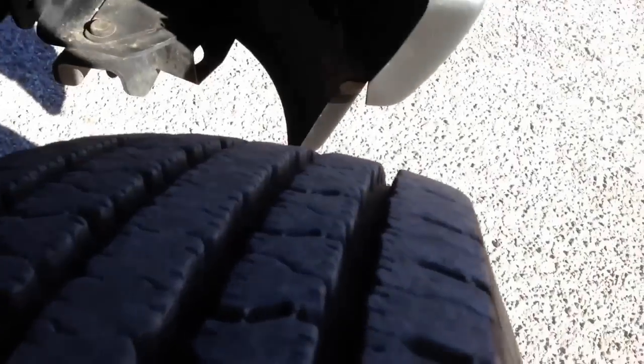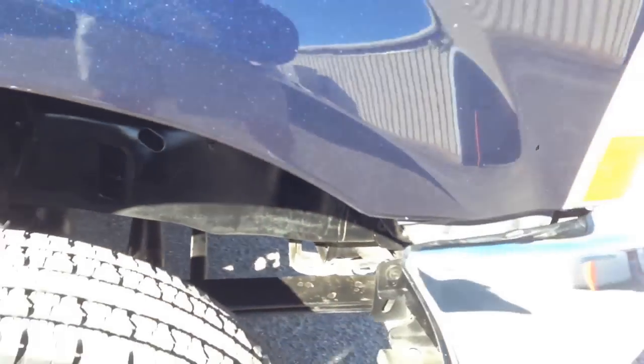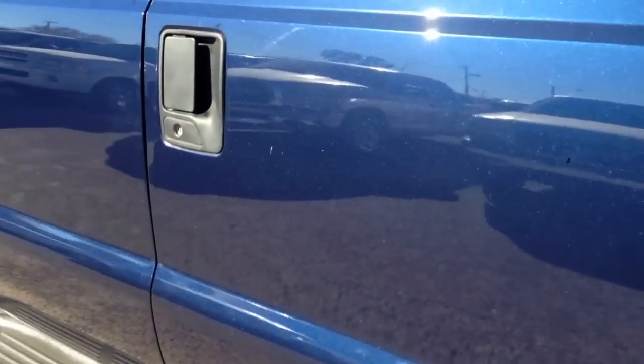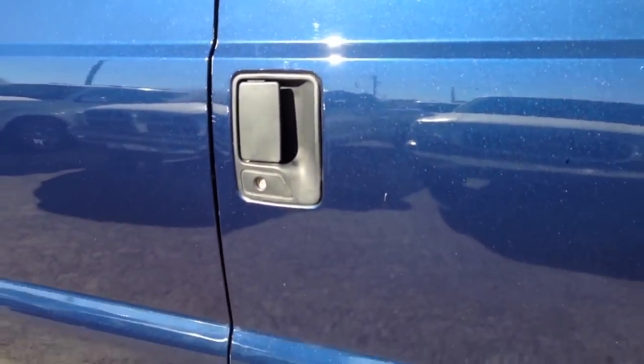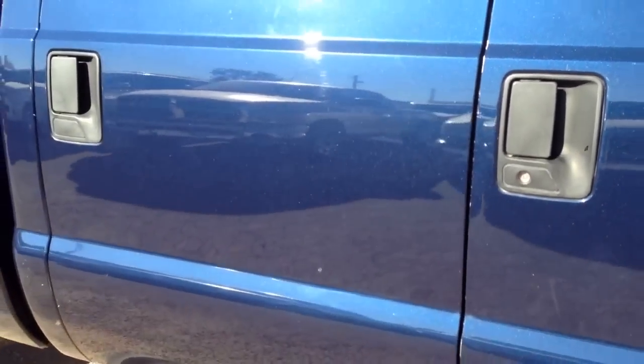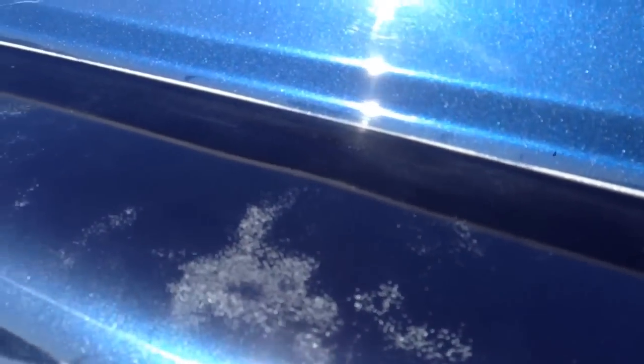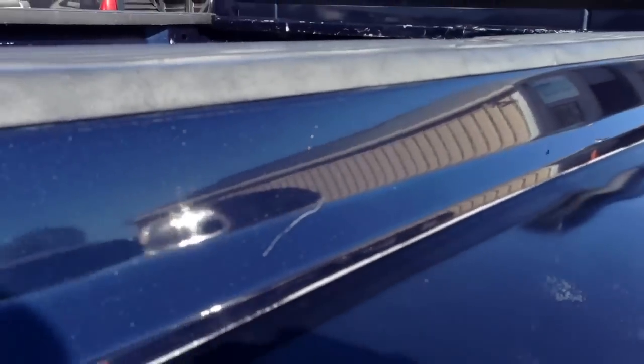Love the tires. These are expensive too, BFGs. Load rated BFGs, nice. See a little scratch here, and I can see a little tiny door ding right there. Not sure what kind of door got up there, but obviously, it's an 03, so you're going to have some nicks and dings being a truck, but it's pretty straight, really. Very common. You get this clear coat stuff on top of the wheel wells on dark colored vehicles, especially in Tucson, Arizona, where it's getting nice and warm.